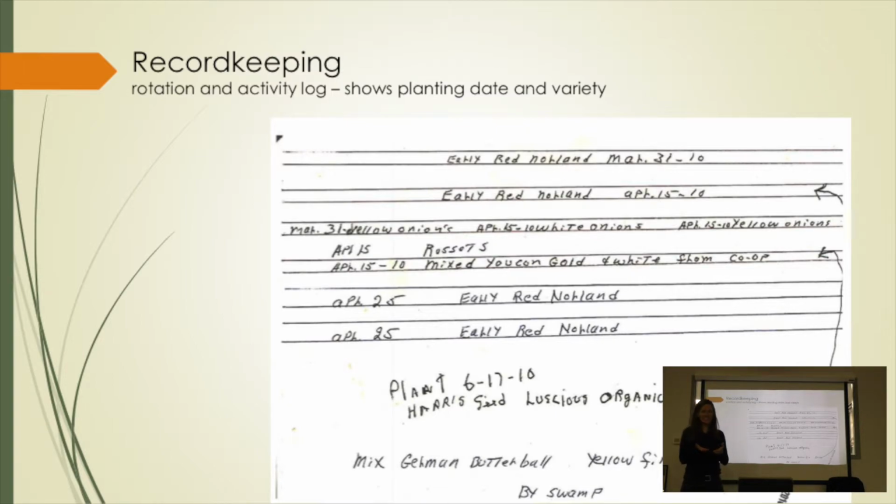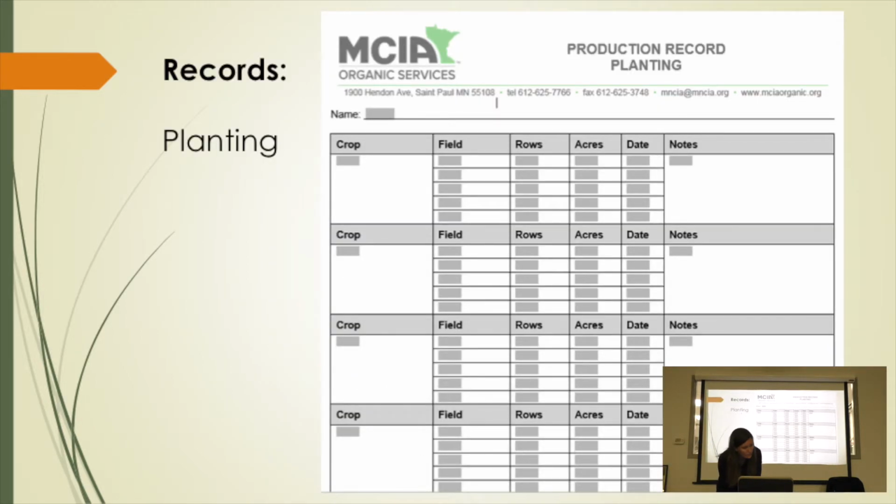And they must be enough to show a trail of how much did you plant, what happened through the season, and how much did you sell. That's kind of the very basics of what we're after. There's lots of different records that we provide, even on the Federal National Organic Program site, that help you with this. You don't have to use these, but it's one way. This is not a great one, this is an okay vegetable one. There's different ways to do it.